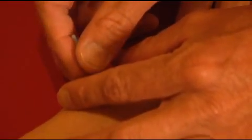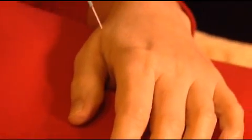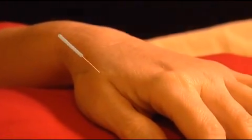Rod Osborne is a licensed acupuncturist and the co-founder of Westlake Holistic. These are fine filiform needles, almost like cat whiskers, and they're all hermetically sealed, sterile, and usually come in a guide tube like I'm using now. Makes insertion smoother and easier for the patient.